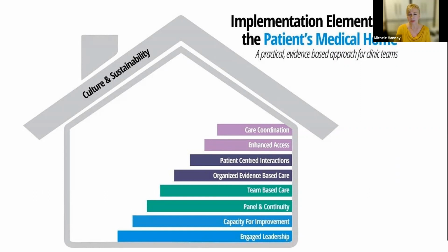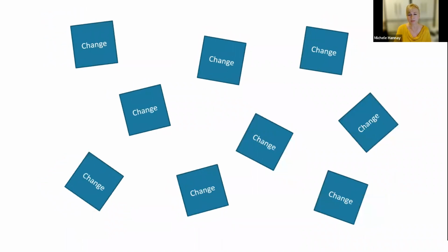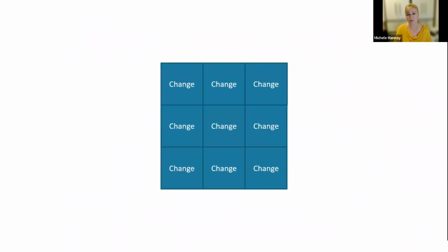Our implementation elements to achieve PMH: you can see the first one is engaged leadership, which includes champions like yourselves who take those first steps, share your experiences, and support others to make the transition. The next step here is capacity for improvement. While this refers to the clinic team's readiness and ability to make positive changes, it also refers to having a system for making those changes in a structured way. There are always changes that a clinic can make to adapt or improve their processes, and applying a structured approach to making those changes can make it so much easier.